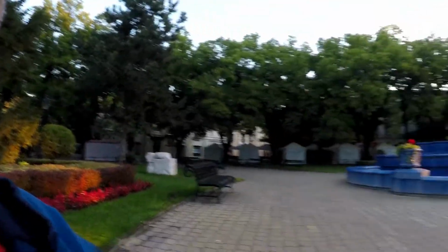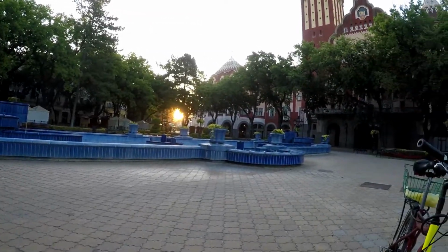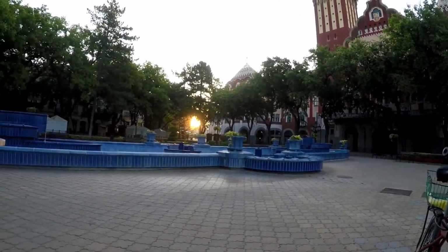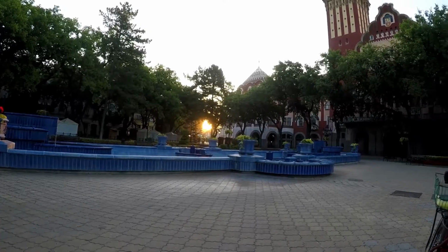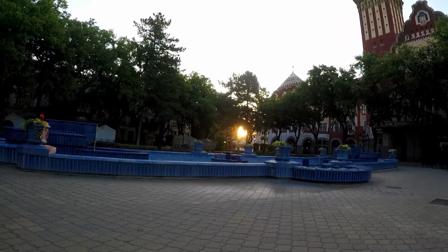It's very calm, very nice. They have just stopped, it seems, the blue fountain. The water is flowing, but the water is not coming up in the air. Okay, so let's go and see the best kifla place.